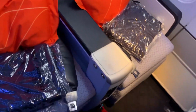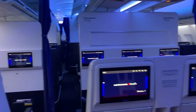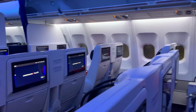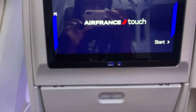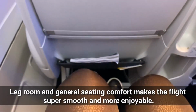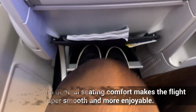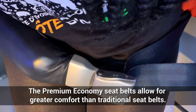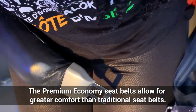On getting to the premium cabin, a cabin with only 21 seats, I was very impressed, and what really stood out to me was the huge touchscreens. It gave the cabin a very sleek, appealing and modern look. I was also very impressed with the leg room in premium economy. I loved how the seat belt in premium economy has this thick, comfortable part, which made it quite comfortable to sit for a long duration.